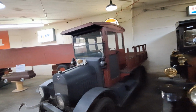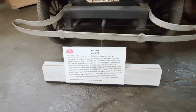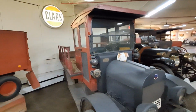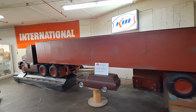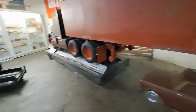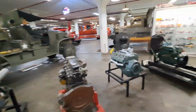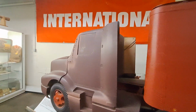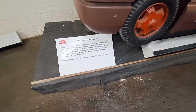There's a little truck here, 1919 VIM. See the information on that one. There's a big semi here, a model of one. And here's a scale model of a 69 International Travelall. It's interesting. Quite a few different engines here on display. A lot of toy trucks in these cases. This one's a scale model too, just a real big one. It's an 87 International 8300.